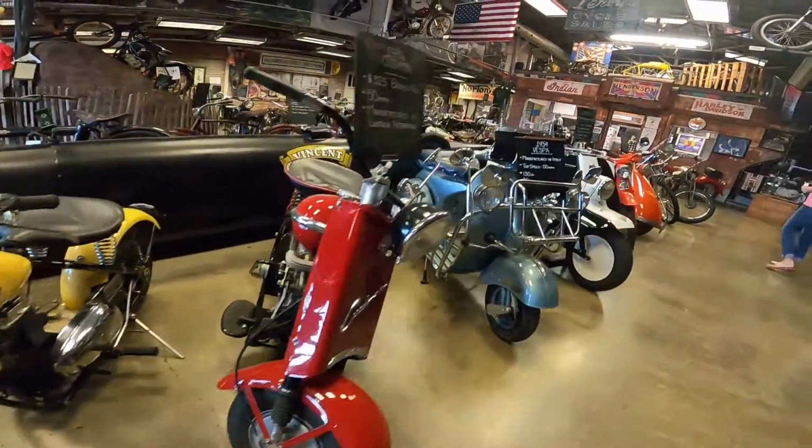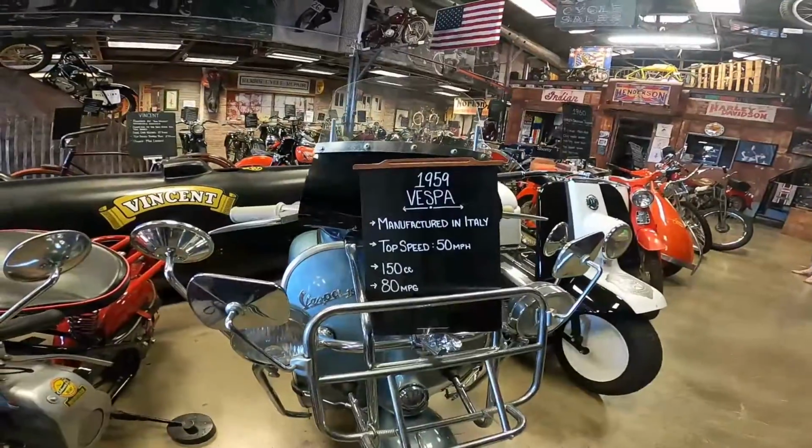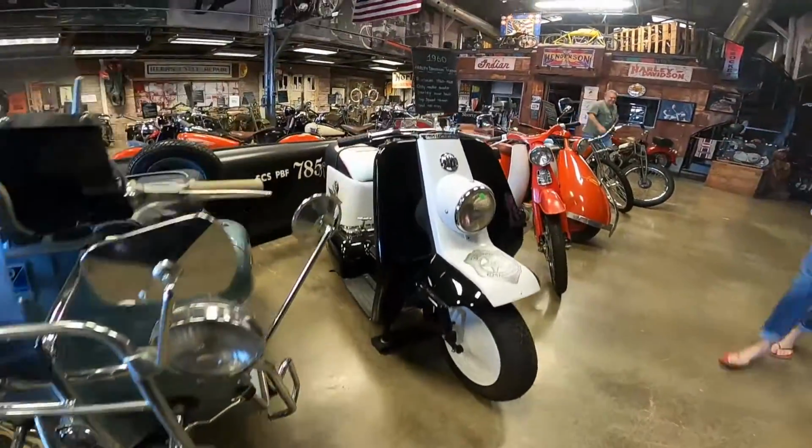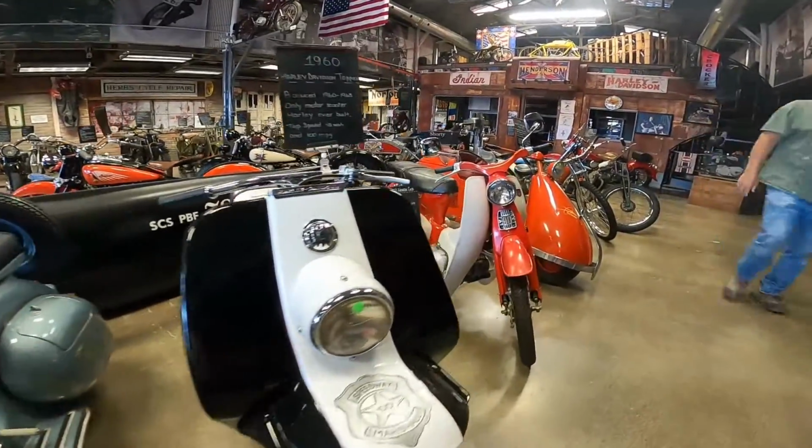Scooters, a Vespa. We'll get your mouth watering and then make it come back. You already did. You already did. My God.